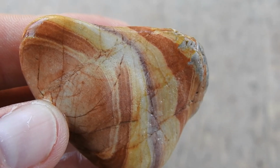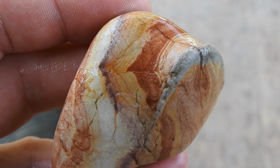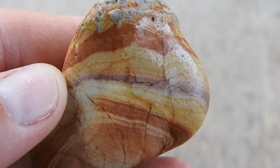Then we got this piece of what I do believe is rhyolite. If it's not, go ahead, let me know in the comments. That's cool. I'm just assuming it's rhyolite. So, but it's really cool. It's got some good colors. Nice little guy.